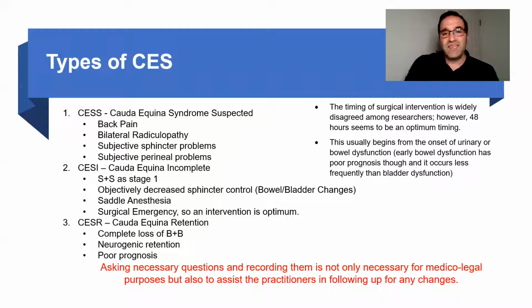It comes back to asking the necessary questions. Recording them is not only necessary from a medical legal purpose, but it also assists you on further appointments. So again, if you haven't asked the question and you haven't written it down, it never happened. It's very, very important at this stage through any one of these types. The type that you will probably see in your clinic would be type 1 and type 2. If you work in a hospital setting, you would be more accustomed to seeing type 3.